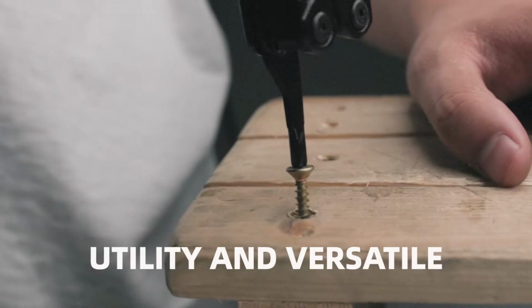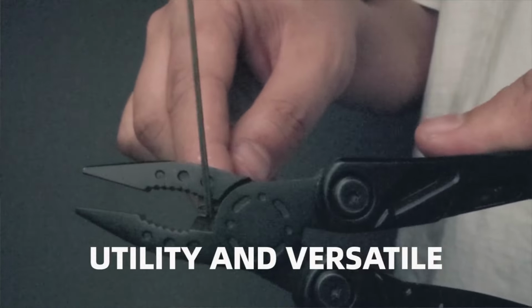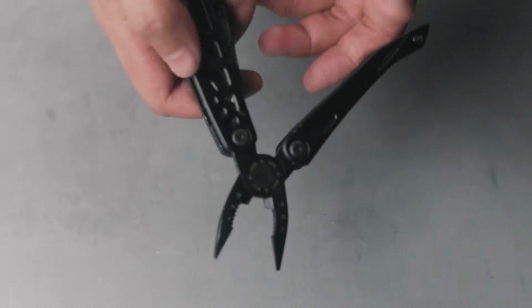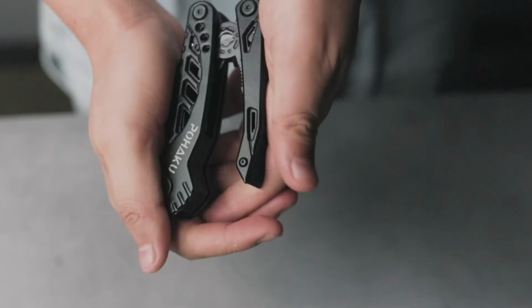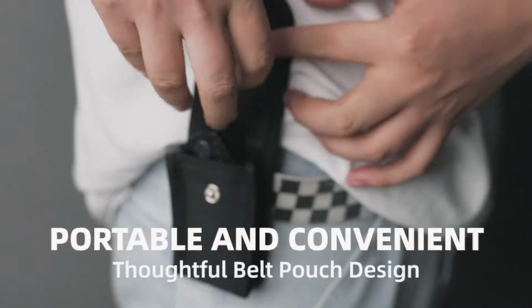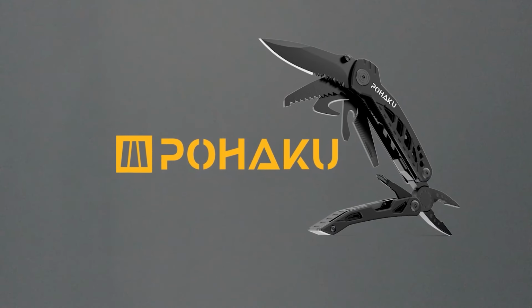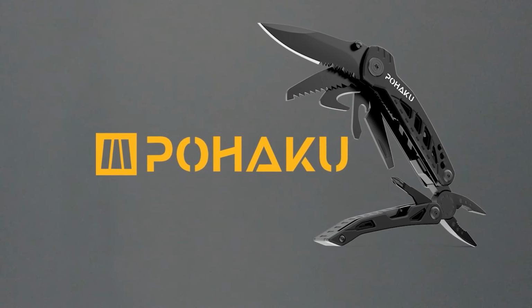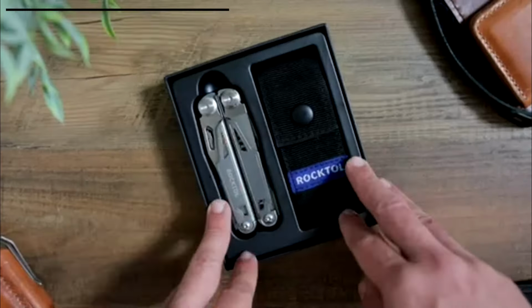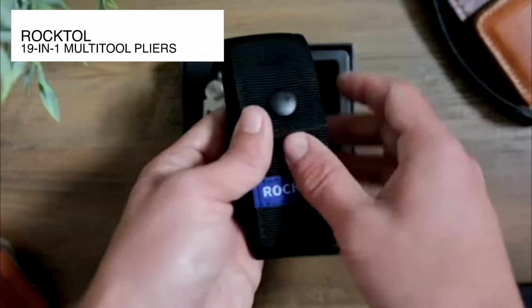Each component can be accessed independently, with the large blade deployable with one hand. Lightweight, ergonomically designed, and paired with a durable nylon pouch, it's ideal for everyday carry, outdoor maintenance, and survival scenarios. Whether you're looking for utility or a gift for the outdoorsman in your life, this one hits the mark.